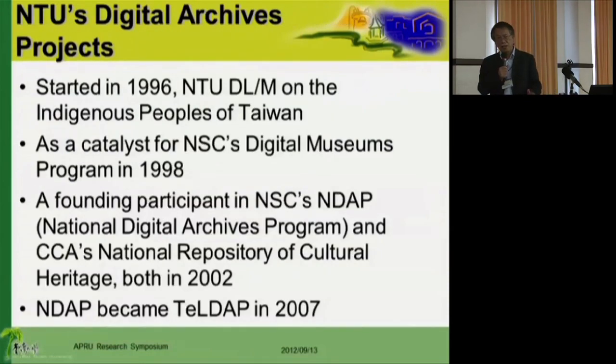So let me jump to something different. In 1996, NTU started to work on digital archives. At the beginning, it was a collaborative work among computer scientists like myself and library scientists, anthropologists and historians. I think we did a fairly good job.